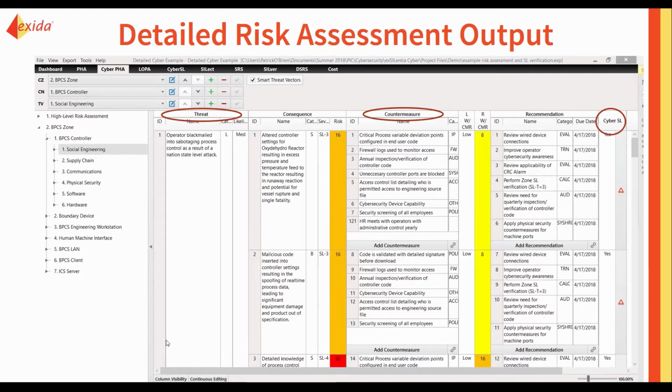Next, we'll look at the outcomes of our detailed risk assessment, which will directly feed into our security level verification. The first thing that we have to look at are the threats. We've gone through and identified the different threats that can be used to gain access to the system. We have identified the countermeasures that are in place, so understanding what different protection measures are there that could try to stop these attacks from occurring. And then finally, we've got a last column where we can identify whether or not security level verification is going to be needed. This is where we can mark information that is going to be needed to transfer to our security level verification.